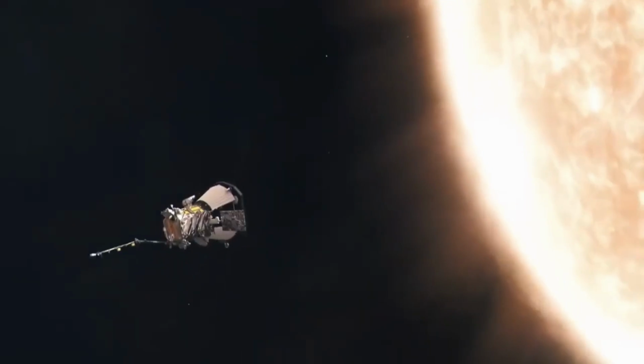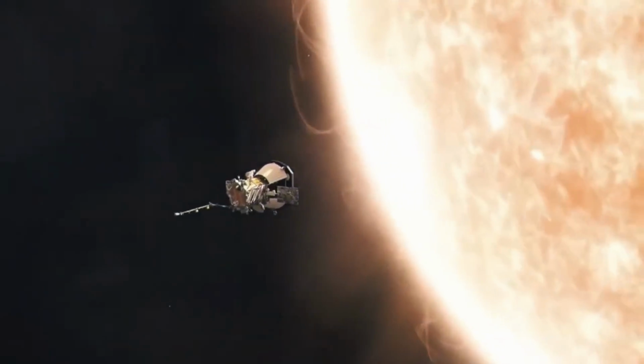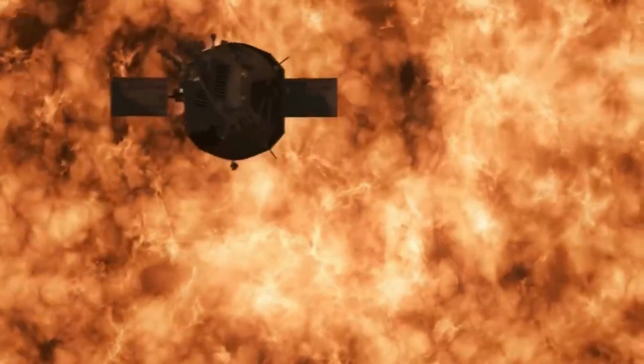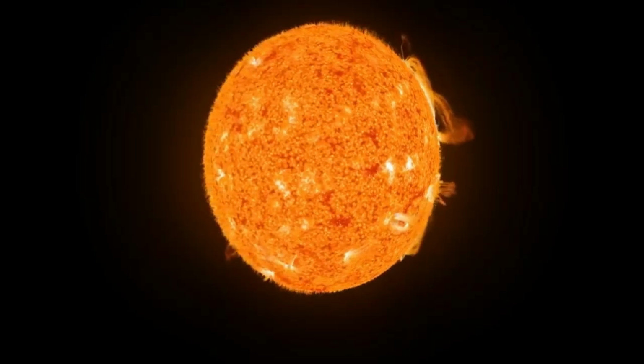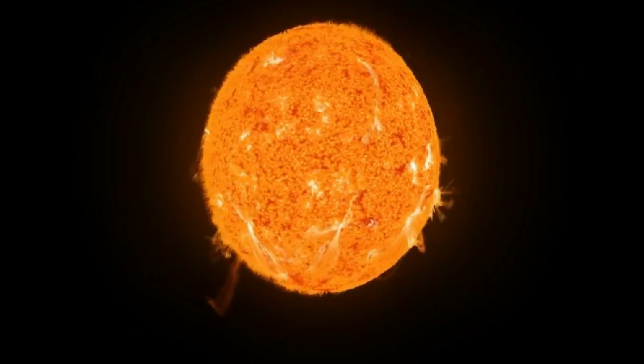The Parker Solar Probe is on its way to gather a wealth of information about the sun and its corona. By the end of its mission, the probe will send data from within 6.16 million kilometers of the sun's surface, revealing solar secrets at depths that have never been reached before.